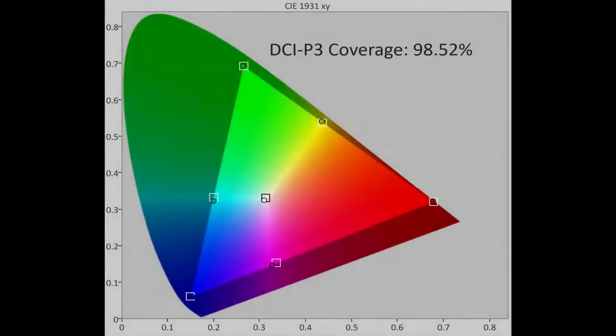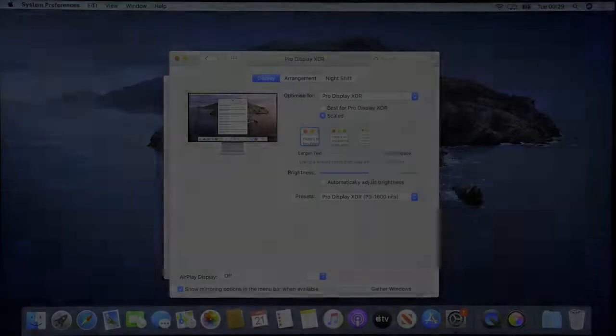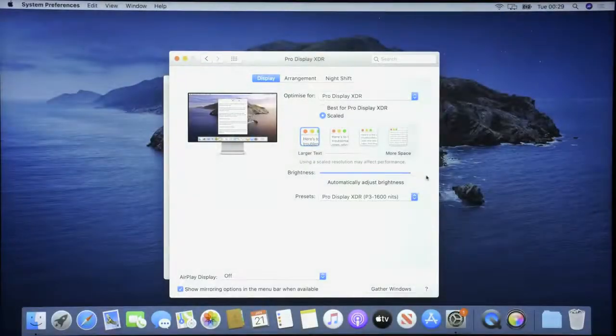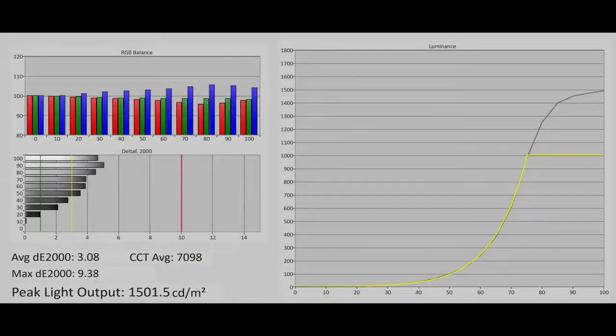DCI P3 color gamut coverage came in at nearly 99% UV, while Rec 2020 coverage was 73%. By selecting the Pro Display XDR mode and cranking brightness to maximum, peak brightness on a 10% window could be pushed within touching distance of the advertised 1600 nits.